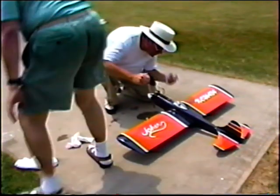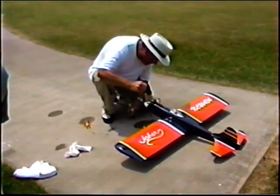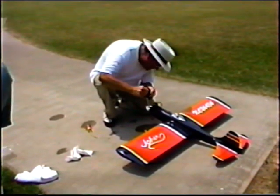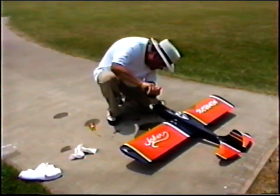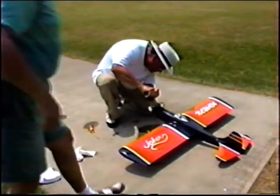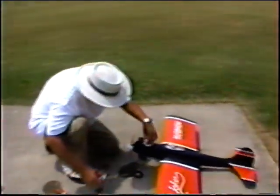Roy DeCamera, the real ignition maven of the event. Guarantees a one-flip start, day or night. Looks like a big red window blind. That's what you need, Glenn, is an ignition engine plane. You're having it too easy in life.